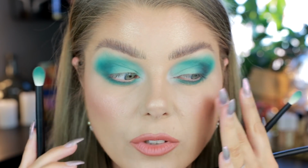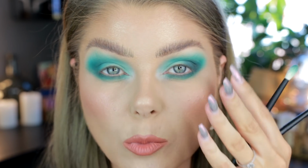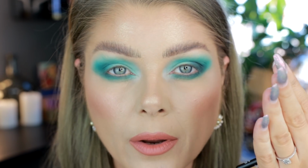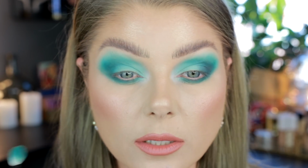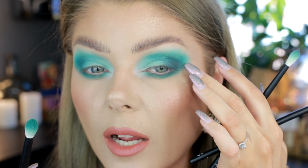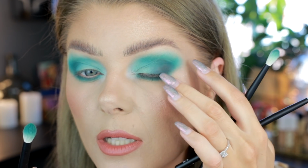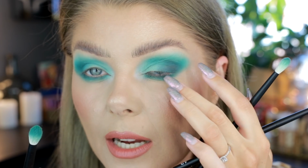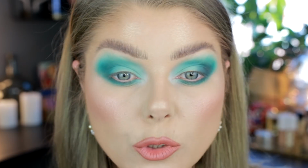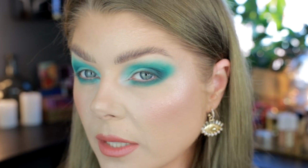I hope you can see the difference between the two eyes, how much more dimensional and deep this one is, and it seems to have even more darkness to it. And I really like the subtle difference, and you can see I didn't take the black up too high. It's just out here in the outer V, and that's literally it. I'm gonna be doing, am I done with this look?